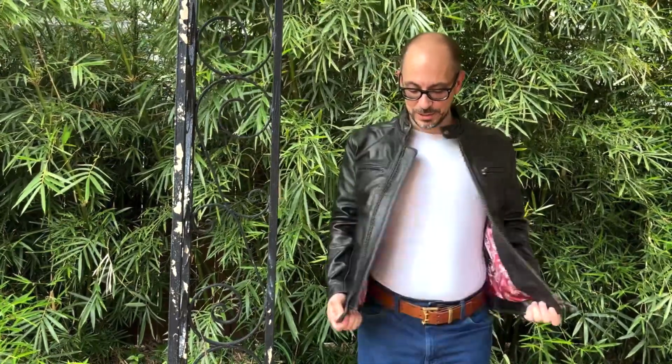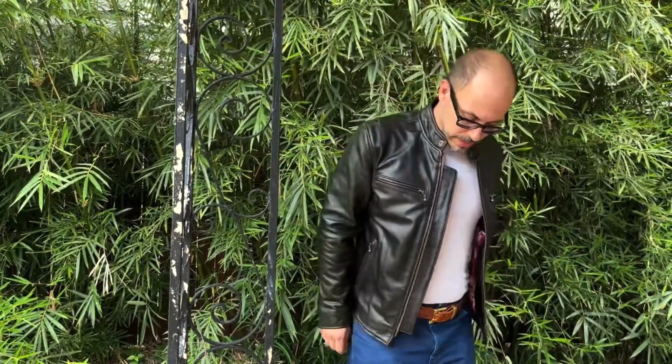And here's that zipper thing. I'm always getting this backwards. There we go. This jacket does feel nice on. I feel like it looks nice on. And it does seem to be doing a good job of it.